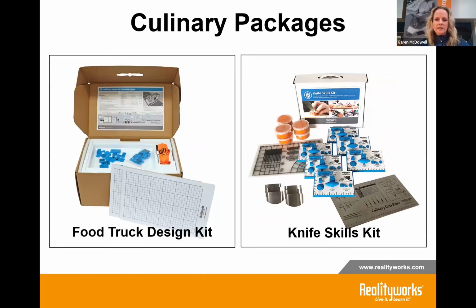All right, so also in the family consumer science area are our culinary packages. We've got 2 culinary packages to introduce students to basic food safety concepts and really help them hone fundamental kitchen skills. I think my pictures of my products are lying over the description of the packages, so I'll make sure to get that to you.